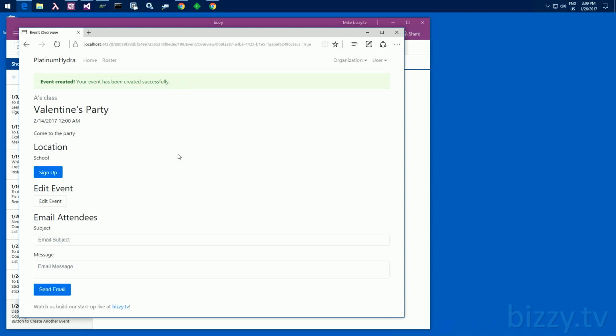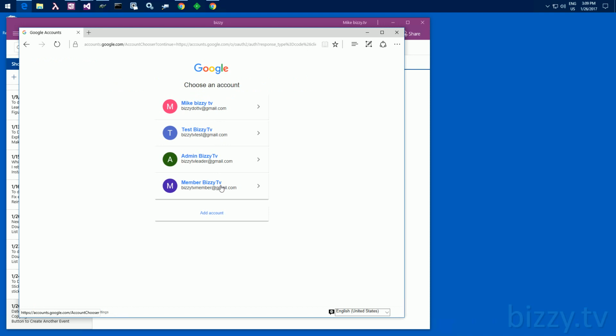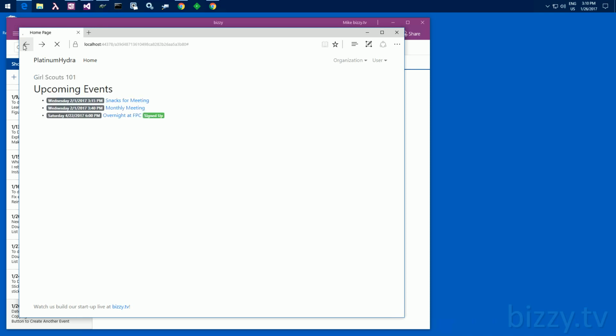So now if I was a random user, and I get this, it doesn't give me the other organizations because I didn't have a link, right? Right. That's fine.